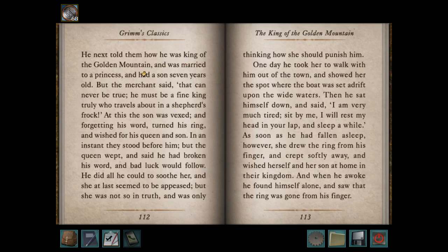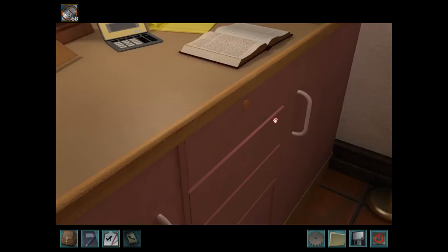He next told them how he was king of the Golden Mountain and was married to a princess and had a son 7 years old, but the merchant said that can never be true. He must be a fine king, truly, who travels about in a shepherd's frock. At this the son was vexed, and forgetting his word, turned his ring and wished for his queen and son. In an instant they stood before him. The queen wept and said he had broken his word and bad luck would follow. He did all he could to soothe her, and she at last seemed to be appeased, but she was not so in truth, and was only thinking of how she should punish him. One day he took her to walk with him out of the town and showed her the spot where the boat was set adrift upon the wide waters. Then he sat himself down and said, I am very very much tired. Sit by me. I will rest my head in your lap and sleep a while. As soon as he had fallen asleep, however, she drew the ring from his finger and crept softly away and wished herself and her son at home in their kingdom. And when he awoke, he found himself alone and saw that the ring was gone from his finger.